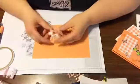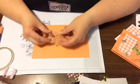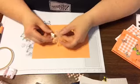So I'm doing it to the one that I'm not going to use more often. I'm still deciding if I want to do this more or not. Okay, so here is my stamps.